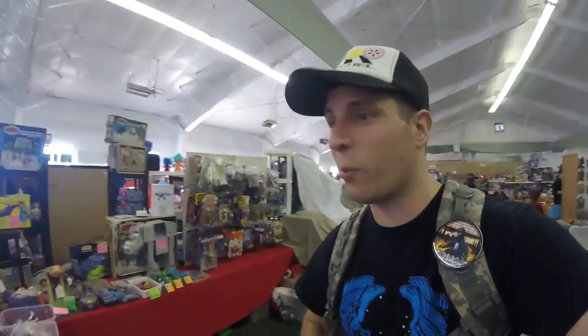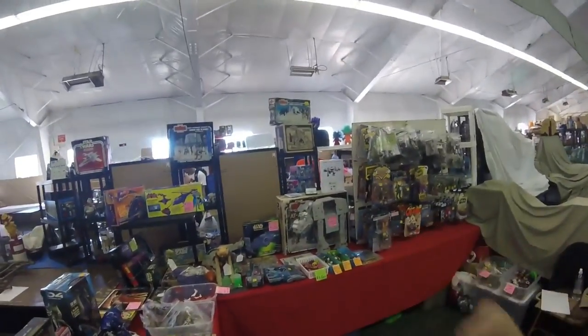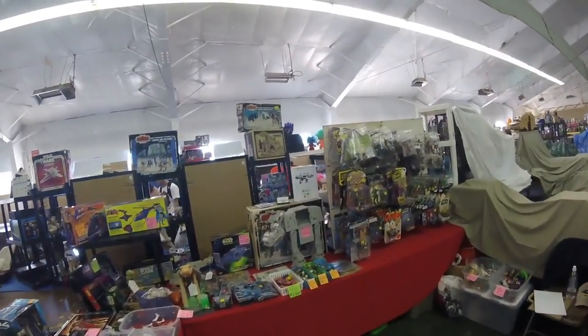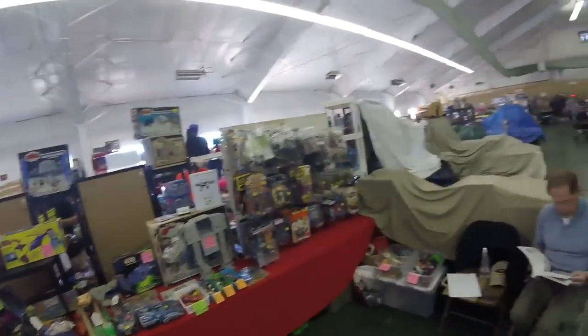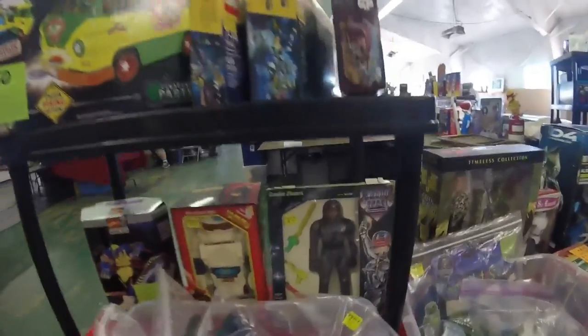Guys have been setting up, but lots of good Star Wars deals I'm seeing everywhere. People got Star Wars, seeing the background right there, and plus the AT-AT complete. It looks like all original with instructions. Awesome.